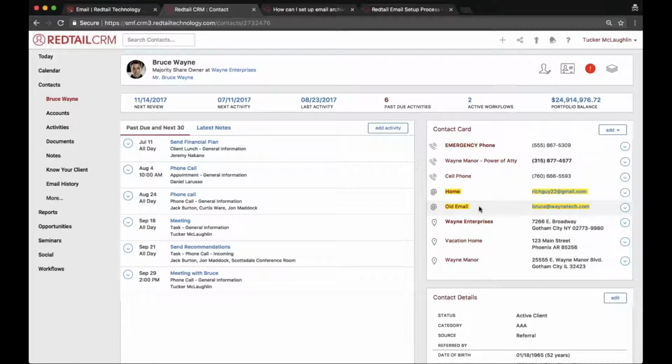And you'll notice the second one here does say old email. Now this is best practice because I just said that an email address has to be saved here in order for the messages to be archived and stored. So if we have messages that we've exchanged with Bruce at this email address, and then we delete this email address because he has this other new one, then all of those messages that we were communicating with him with before he got that new email address will be removed from the email history.